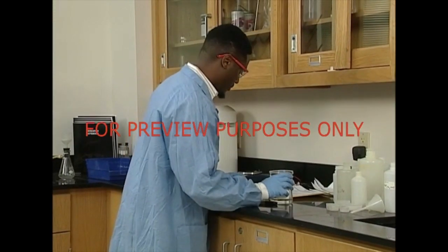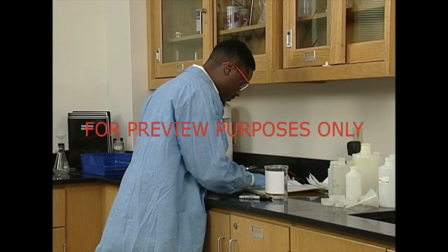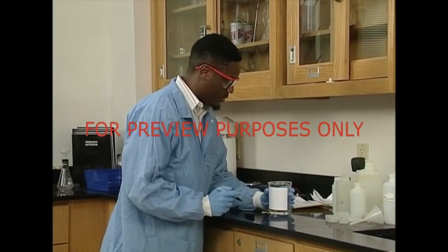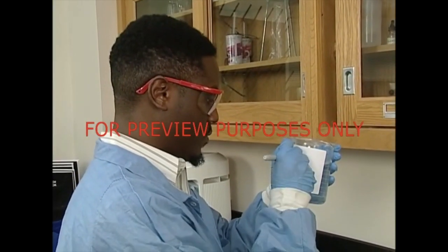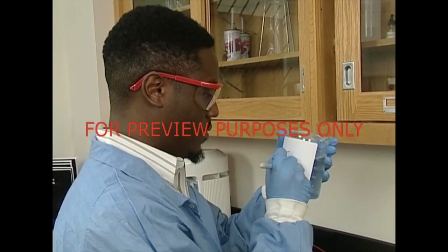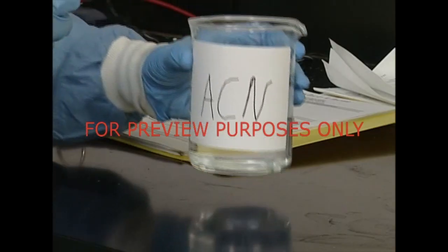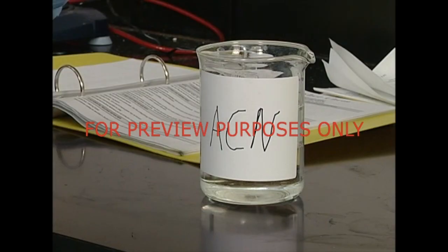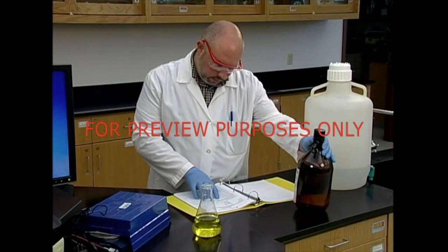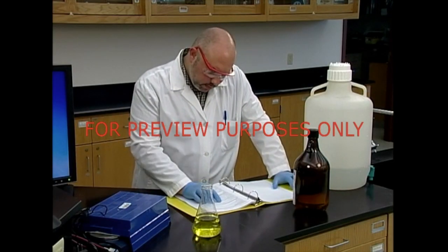Knowing exactly what you're working with is essential in a lab environment. All chemical containers must be correctly labeled so that anyone who uses them will be able to tell what's in them. ACN may mean acrylonitrile to you, a potent carcinogen. But to someone from outside your lab, ACN may indicate acetonitrile, a common solvent. Writing out the proper name of a substance will also allow others to easily locate the chemical safety data sheet.